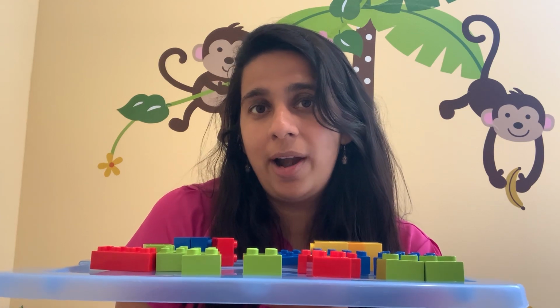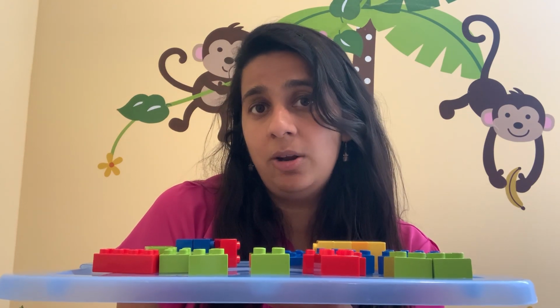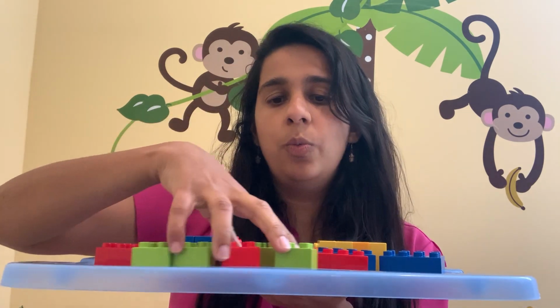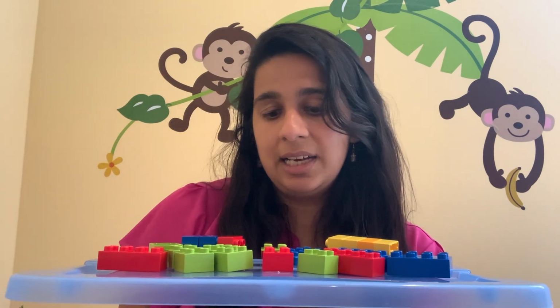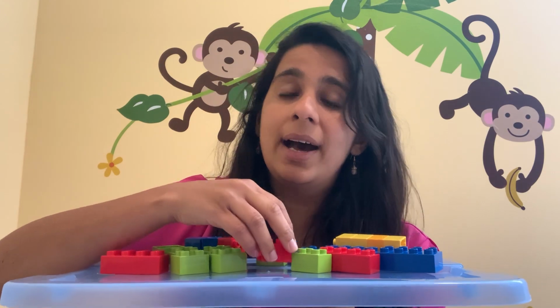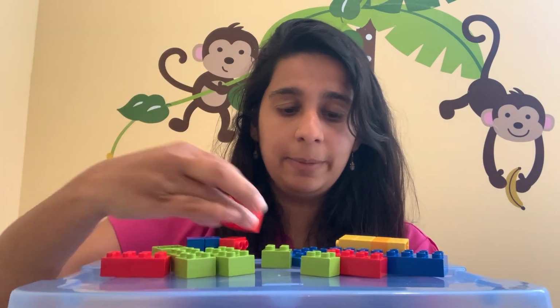Another activity that can always be done, and this would be helpful for my 2.5 to 3.5-year-olds, would be to teach the concept of one and all. So what do I mean by that? As you're playing with the activity, tell your child, can you give mommy 1 block? And see if your child gives you a block.